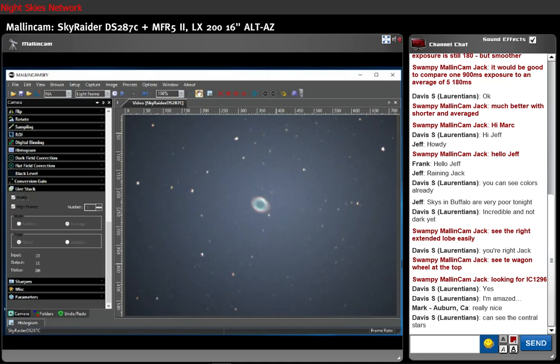Yeah, we have a little bit of coma. I think I might have adjusted the focal reducer too aggressively. I'm not getting the same field of view that I was getting with the prototype camera because of the distance of the sensor through the edge of the camera. It's not quite the same. It doesn't matter. This is just for testing purposes. Yeah, the central star is there for sure.